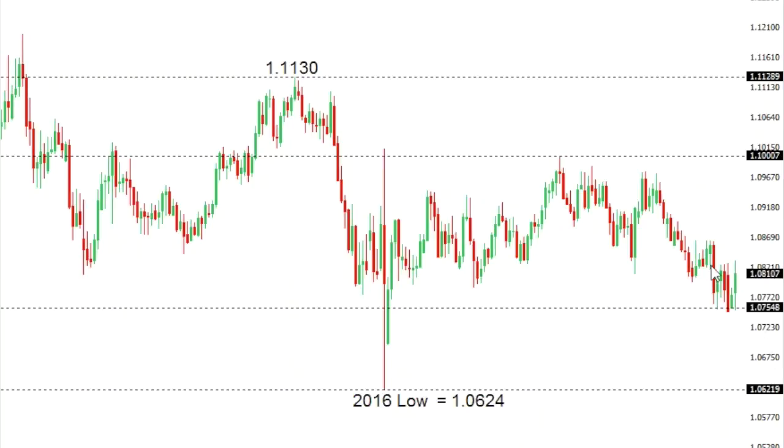Again, we need to see an establishment below the 108 area, a clear establishment below there, to expose the 106.24 2016 low, and if we can't do that, expect more range trade.